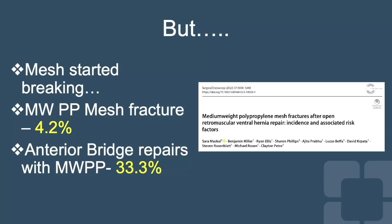And that's pretty disheartening after doing a huge open TAR, and then people are coming back with recurrences, and you've burned your best bridge to repair it. And if you look at just the people who we couldn't close the fascia, and they had medium weight mesh as a bridged repair, 1/3 of those patients were recurring. Now, luckily for us, that's pretty rare. We can't close the fascia, but that's a pretty significant number. And 1/3 in a bridged repair for medium weight mesh, that's unacceptable.